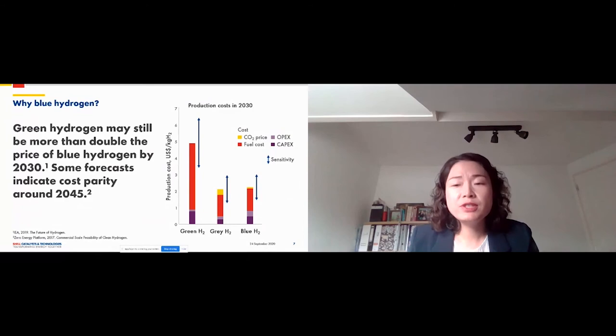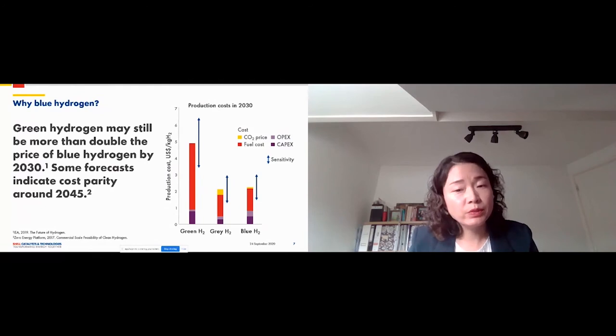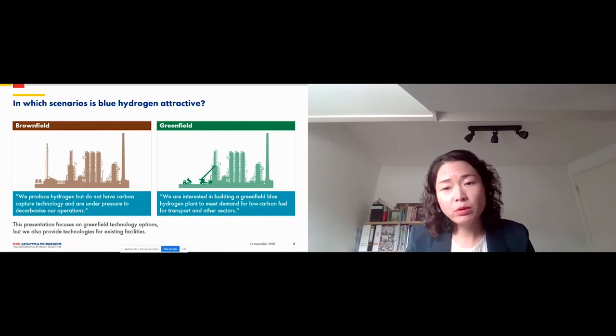In some regions, gray hydrogen is still being produced. It's probably because reducing carbon emissions is not yet on some regions' or companies' agenda. As we can see, at a CO2 price of around $25 to $35 per ton, blue hydrogen is already competitive against gray hydrogen. So it all depends on what CO2 price scenario each company assumes in their investment case. As such, we believe blue hydrogen plays an important role in energy transition. By now I have talked about why hydrogen is an opportunity to decarbonize our industry and why blue hydrogen plays an important role.